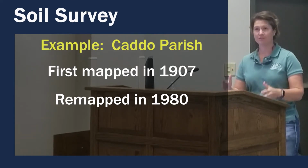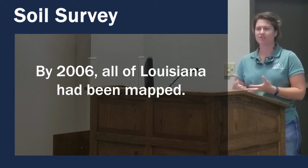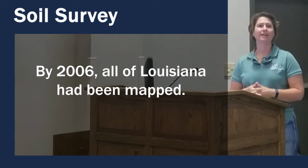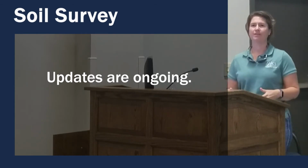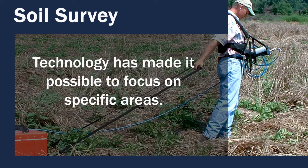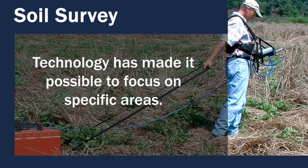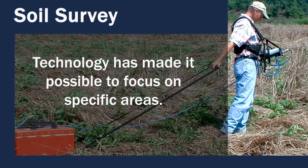And by 2006, all the state has been mapped. Do we need an update in certain parishes? Do we need updates in certain parts of parishes? Are there problems? Yes, there are, because just like anything, nobody's 100% correct the first time it's done. So now we're in the update mode, where if there's a problem area, they go in, look at that problem area, and investigate it. The technology with GIS and LIDAR has really helped us focus on specific areas. And so yearly, some of these different areas are updated.